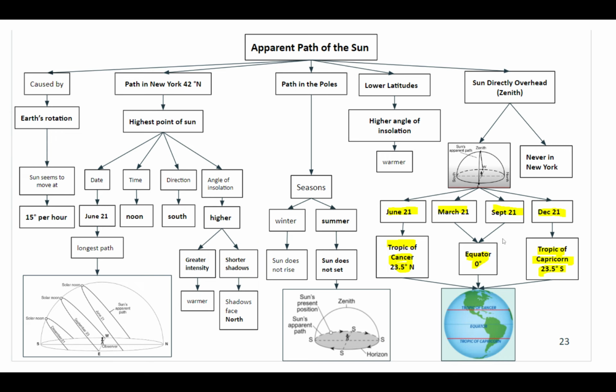And then this is also in your Regents Review packet, page 23. On March 21st and September 21st, the sun's direct rays are at the equator, and that's why it's at zenith for us. But on December 21st, we see our sun's direct rays are more southwards in the Tropic of Capricorn, 23.5 degrees south. And then June 21st, our sun's direct rays are more northward at Tropic of Cancer, 23.5 degrees north.